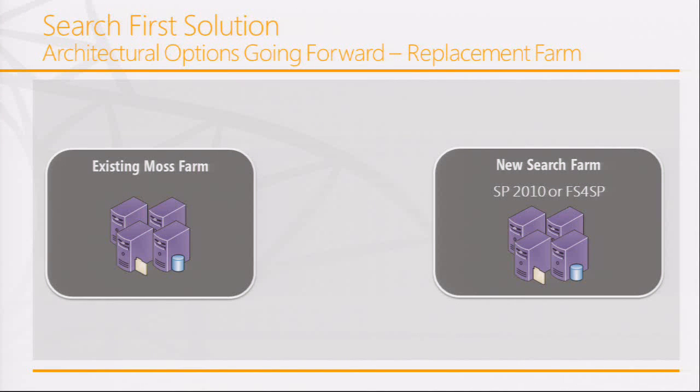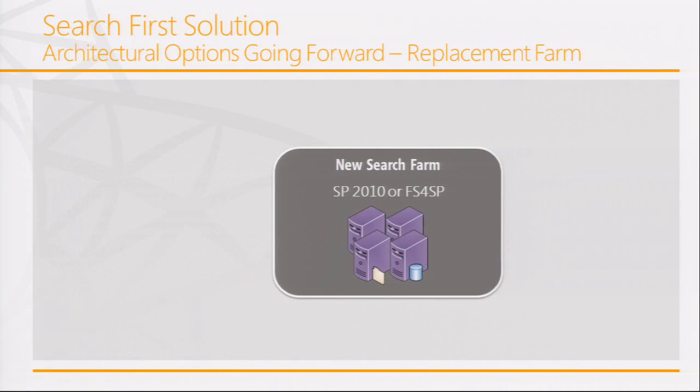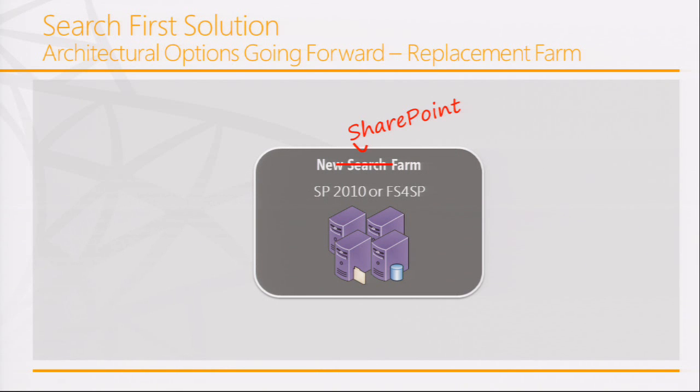The next scenario is, again, you have a 2007 farm and you have a 2010 farm. The second option is to simply expand your new 2010 search farm so that it becomes your primary 2010 farm, where you can just expand the dedicated search farm and migrate content from 2007 onto this farm. Thus, your search farm actually becomes your whole SharePoint 2010 platform.